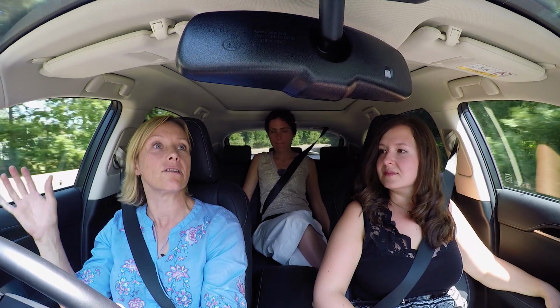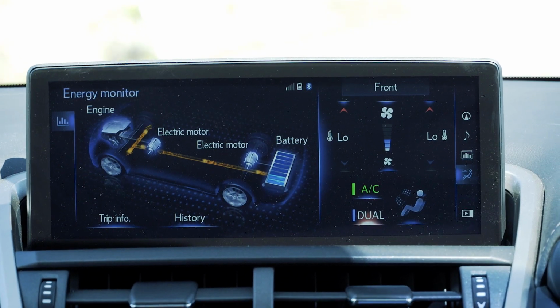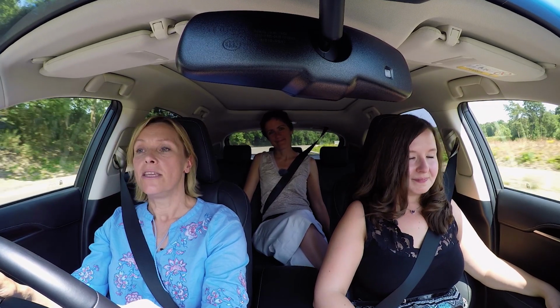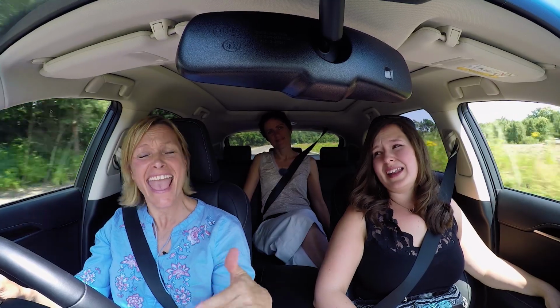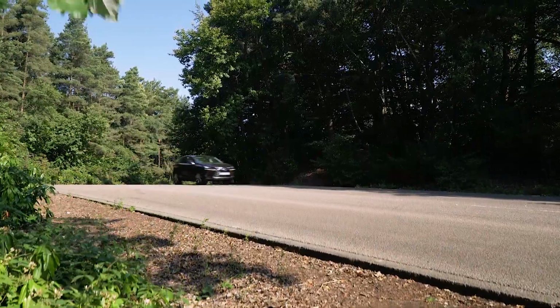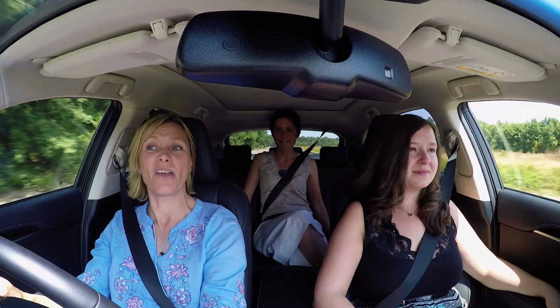Every other manufacturer of decent small SUVs offers a diesel option. Lexus does not. You can only buy a petrol engine or a petrol electric hybrid one, which this is. So you can set off in electric mode only, so it's really, really quiet. But then when you put your foot down, you've got a CVT gearbox, which is like a pulley kind of system, old fashioned, and it makes a heck of a racket. Plus, you don't go that quickly.